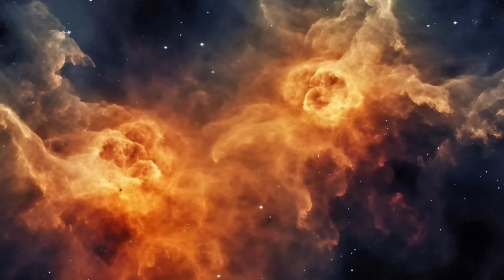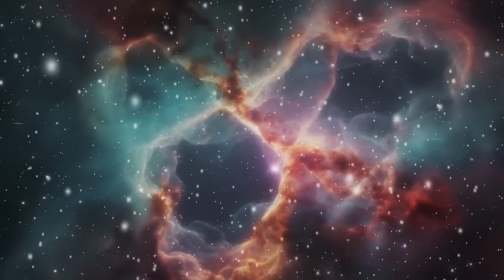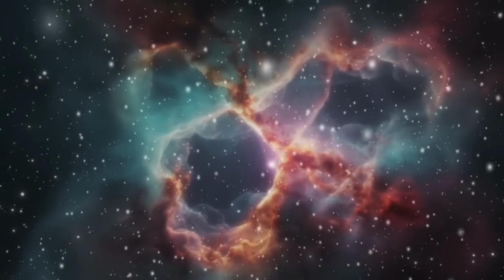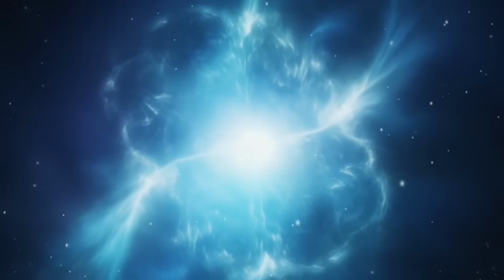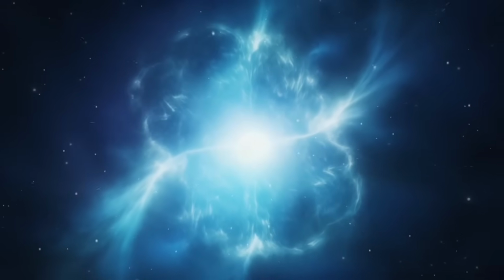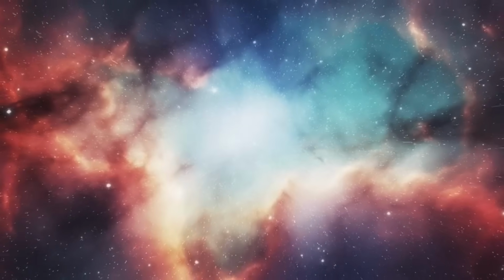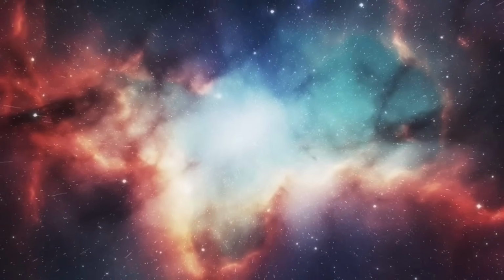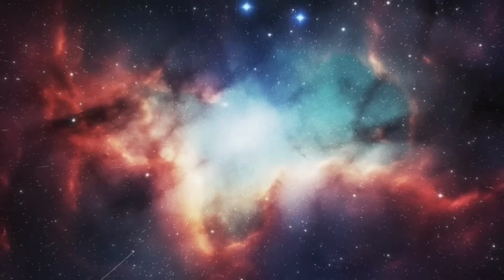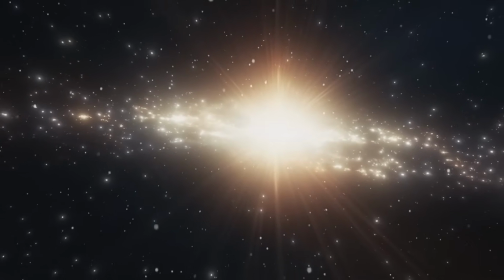The mass of Westerlund 1-26 also contributes to this sense of incomprehensible scale. While radius gives a sense of size, its mass, several tens of times that of the Sun, amplifies the gravitational power it exerts. This gravity is not merely a force, it is a cosmic architect capable of influencing the structure and movement of nearby stars and gas clouds.